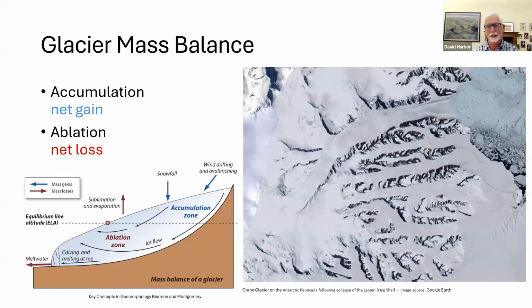every year. So there's less snow than there is melting, and that loss can be calving, or the breaking off of ice out into the water in the ocean or a lake. It can sublimate off the top. It can melt at the bottom. All those together we call ablation. And so accumulation and ablation must be the same if the glacier is going to keep its position.